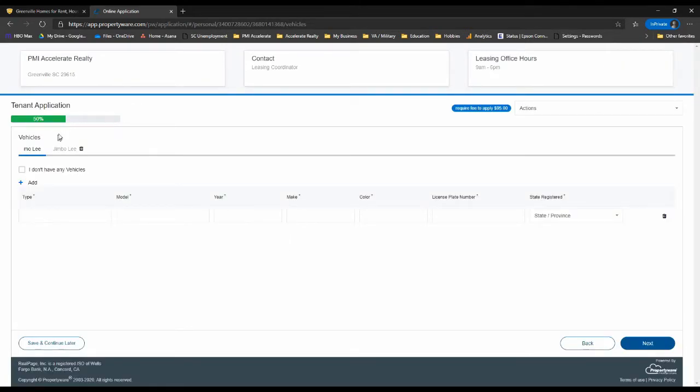All right, we're now at the vehicles. Yep, we want to know what vehicles you have because we want to know who's coming and going. We're not going to be looking, but if somebody's vehicle is there that shouldn't be there, and you need our help, we need to know what vehicles should be there. So, you know, put it in there. Let's do this one for me. So I'll put in type Toyota. Yep, that's right. I do have a Toyota Tacoma.